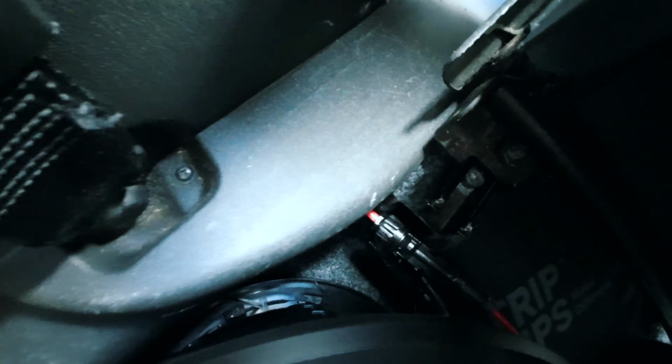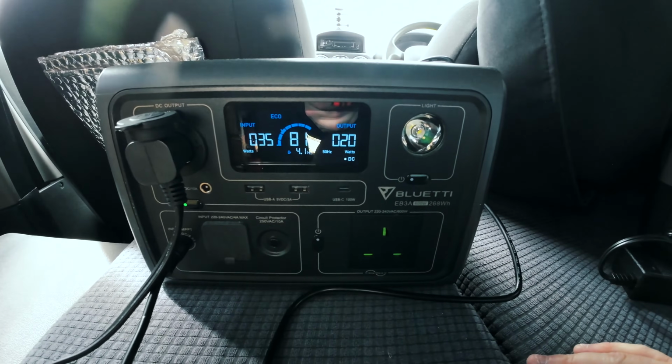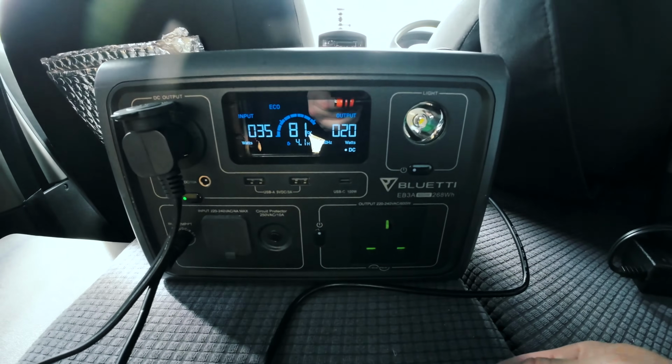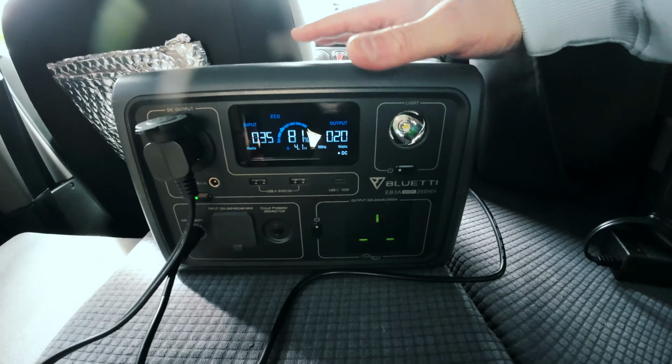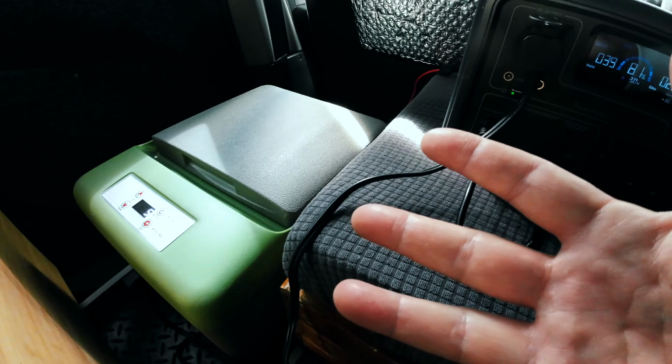So here's a thought, let's plug the solar in. It is a very cloudy day, but let's see if we can get anything from solar. As you can see as well, there's still plenty of space for the solar cables to go in. So there you go, we're getting 34 watts of solar in, 35, and we're only drawing 20, so we're roughly bringing in 15 watts. So we're actually bringing power in, we're not draining the battery now.